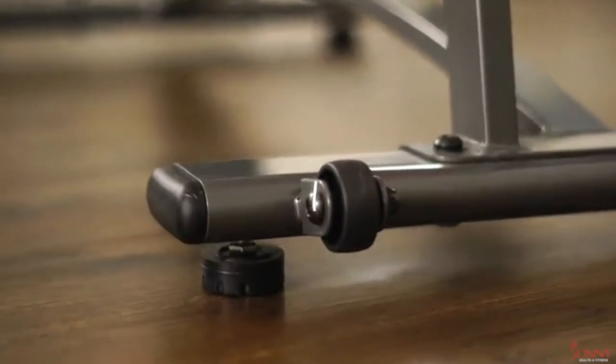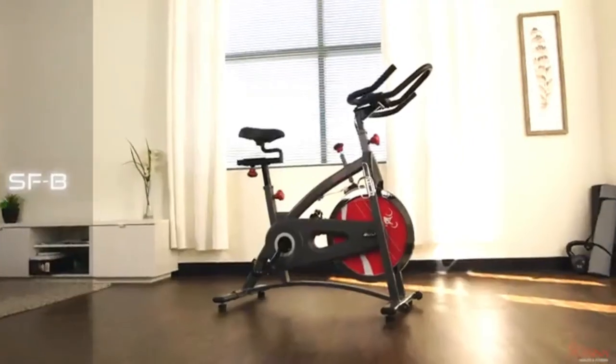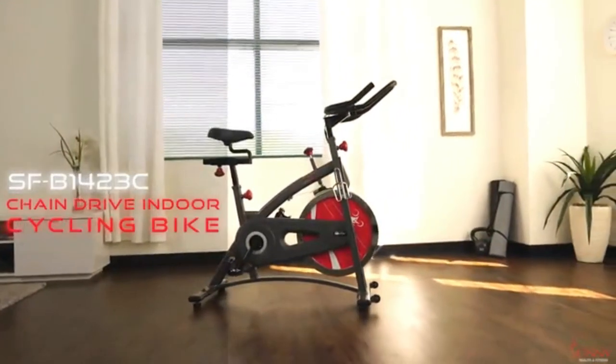Foot levelers and transport wheels keep the bike stable, portable, and efficient. Experience the joy of cycling with the Chain Drive Indoor Cycling Bike by Sunny Health and Fitness.